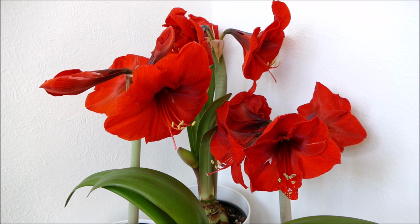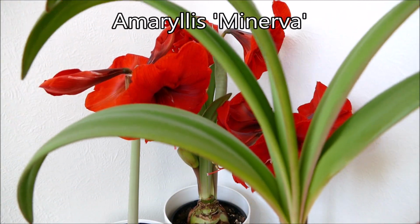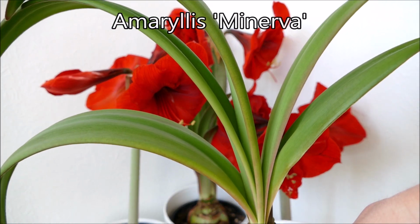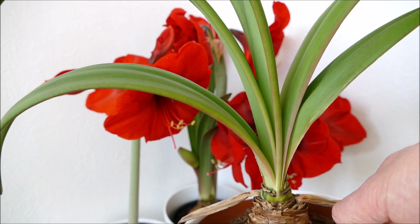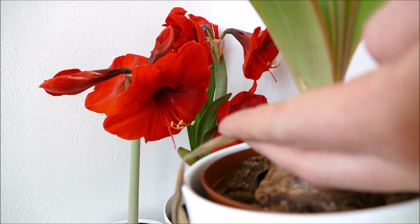So the time lapse you saw at the beginning was actually this one down here. This is my most recent addition. This was purchased as just a plant, I think around December time, and it flowered around January time. In the last update you probably saw it with large flower spikes but no flowers. It had two large flower spikes. They're just about ready to be taken away now. I tend to let them shrivel up completely.